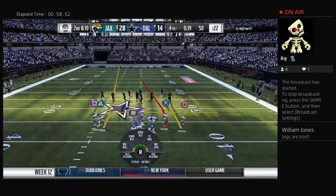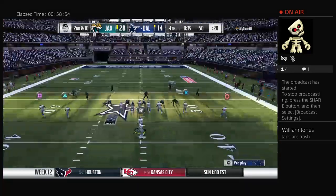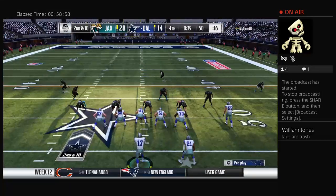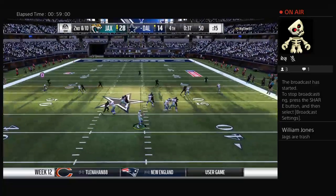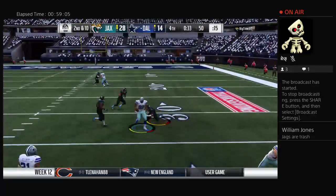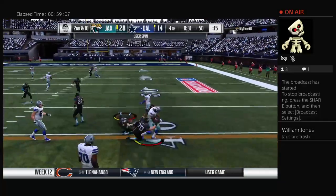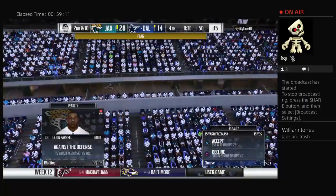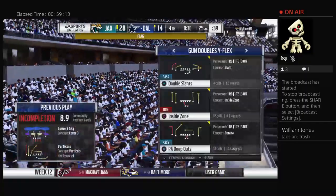So now 2nd and 10 after the incompletion on 1st down. Detroit! Detroit! All right, now, lucky 56. Now Allen to throw. Going to throw again. Wide open receiver complete. And he's going to be brought down by the face mask. Here come the flags. This is going to get him a 1st down.